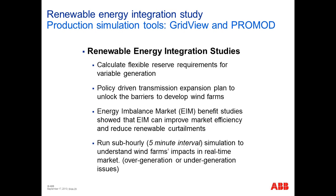Some areas define a new renewable zone that will be allowed to develop a policy-driven transmission expansion plan, which unlocks the barrier to developing wind farms in the renewable zone. Recently, there have been a lot of studies going on in the WECC, looking at the energy imbalance market design. Benefit studies show that the EIM is not only able to improve the market efficiency, but also reduce the renewable curtailment, since you have a large territory to accommodate the large wind.